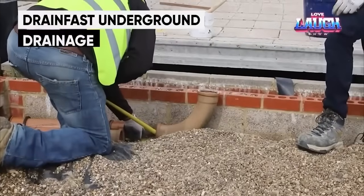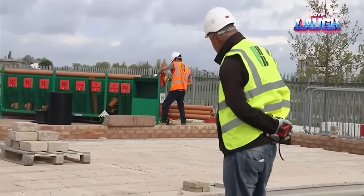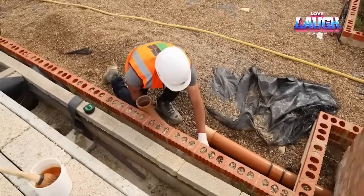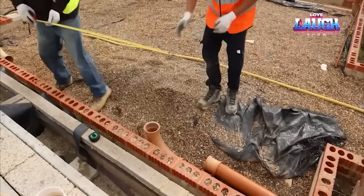Welcome to a masterclass on installing an underground drainage system. Workers use components from DrainFast, one of the UK's leading suppliers. Chambers, pipes, manhole covers, fittings. If necessary, they will find everything there so that the drainage can be built from scratch.